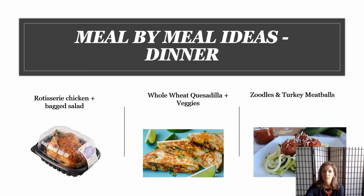Another underestimated meal is a quesadilla. We seem to make these on the regular in my house because my kids actually love them. Choose whole wheat quesadillas, throw in some greens, shredded cheese, avocado, and some protein. We use grilled chicken as our protein most of the time, but beans are another really good source of protein and a great addition to the quesadilla. You can make them on the stove or just in the microwave for a quick meal. You're getting in some veggies, a protein, and healthy grains, so really good balance here.